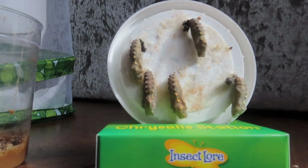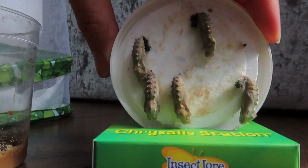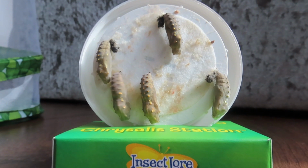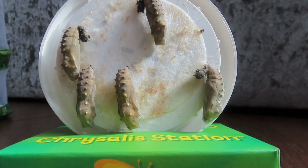So this is the time now where they will be going into their butterfly habitat. This is the most important time where you need to be very gentle with them, placing them onto the chrysalid station, and then placing them into the butterfly habitat.